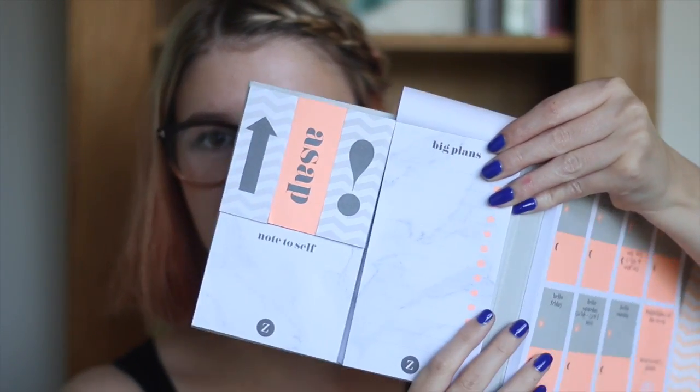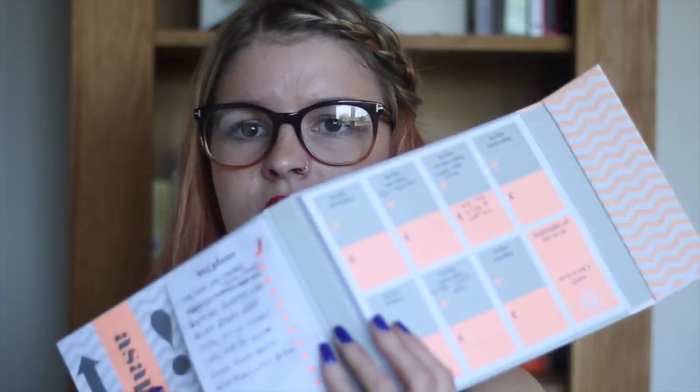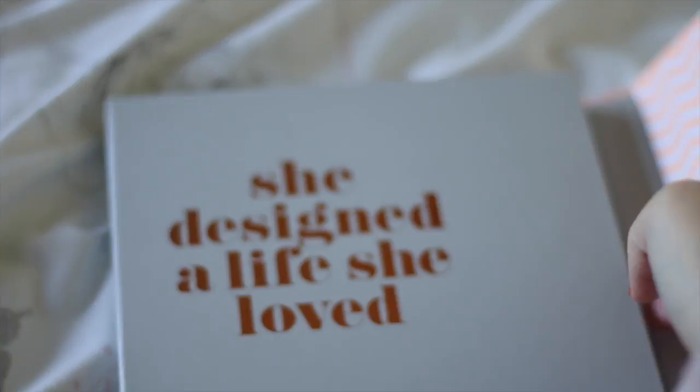Right, so inside, on one side you have this, which is post-it notes. You've got 4 little post-it notes, one with an arrow, an orange ASAP, an exclamation mark, and a note to self to write your own wishes on. And then you've got a little list to write big plans on, which is perfect for to-do lists. And then on the other side you have a little calendar for the week. So you've got hello Monday, hello Tuesday, all the days. They're set into night and day. And then you've got highlight of the week and next week's goals.